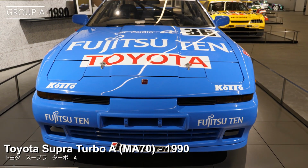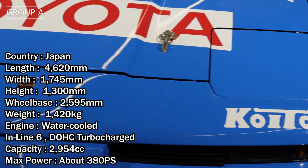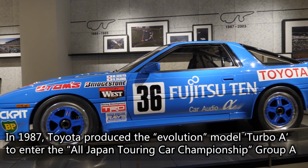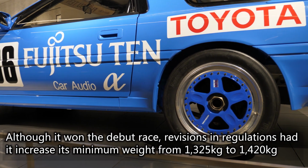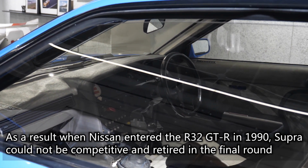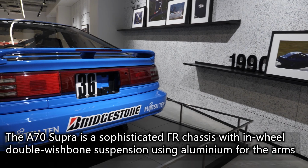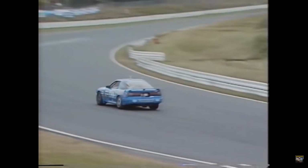This is another well-known Toyota race car, the A70 Supra Fujitsu 10. It's a Group A circuit racer that rivaled the Skyline GTS-R. You can really see how large the diameter of these tires are compared to the road car. These Group A cars needed to have a homologation model, and that was actually the 3-liter 7M-GTE, not even the 1JZ at this time. The road car, of course, now is very valuable.